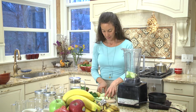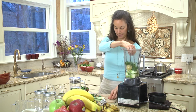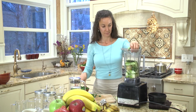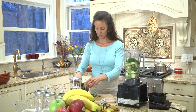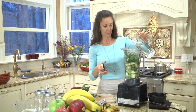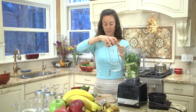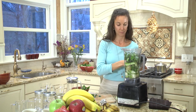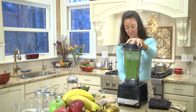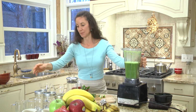Okay, we're going to add the Granny Smith apple that I chopped up, lemon, parsley, ginger, cucumber and celery, and some spinach, and lots of water. Okay, let's give this one a try.